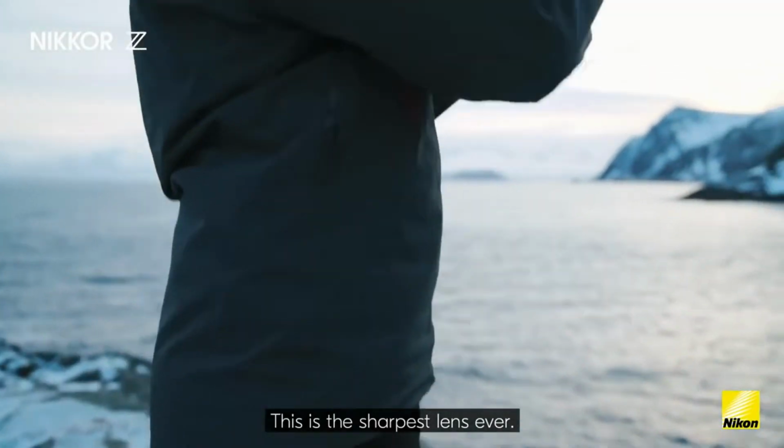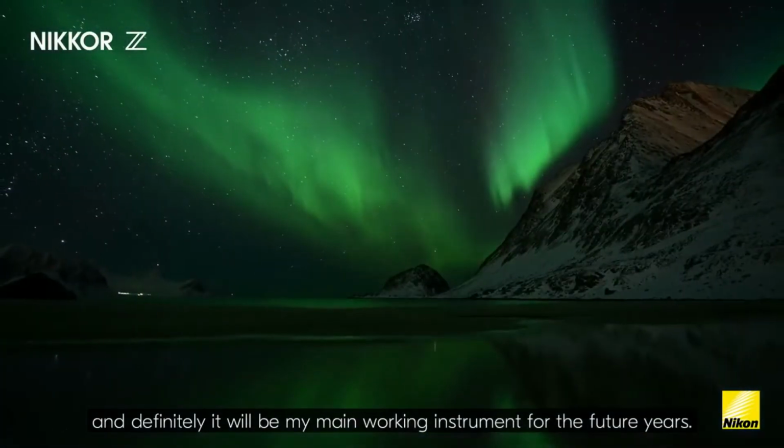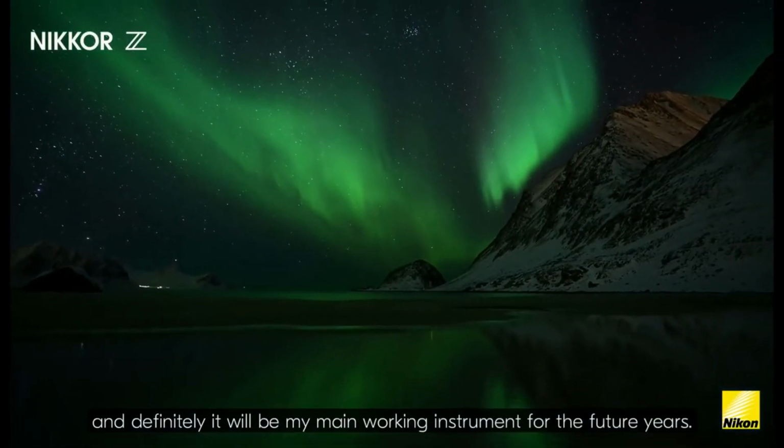This is the sharpest lens ever. It's changing my shooting style, and definitely it will be my main working instrument for the future years.